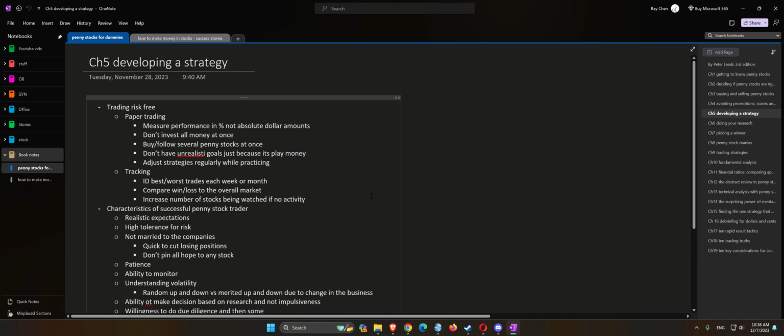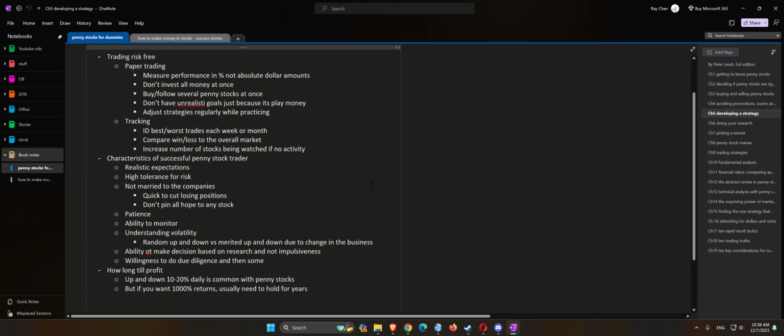Characteristics of successful penny stock traders. They have realistic expectations. They have high tolerance to risks. Not married to companies or stocks. Quick, which means they are quick to cut losing positions, and they don't pin all hopes on any stock. They are also patient. They have the ability to monitor the stocks.